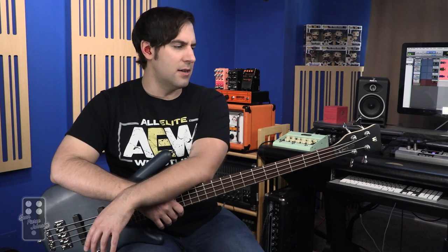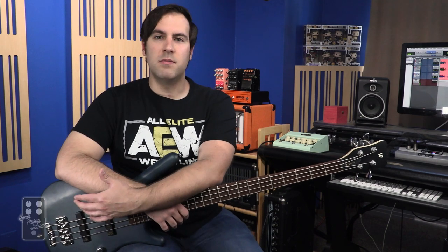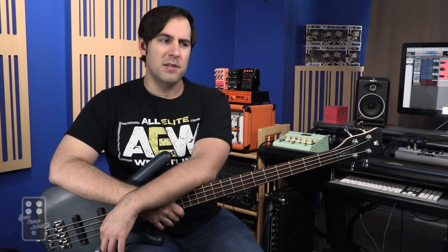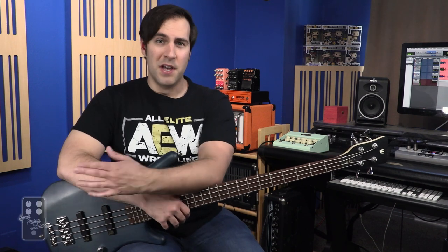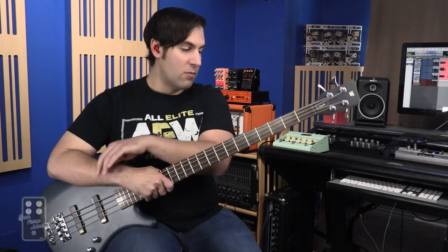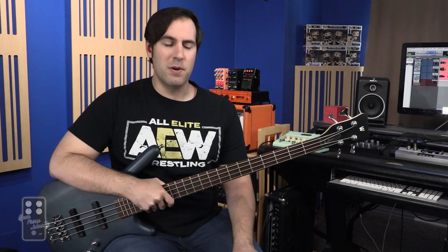I want to see if this is going to be something that I could work into my normal arsenal of instruments, because quite frankly, I'm going to be recording quite a bit of bass over the course of this summer. And the Rockbass Corvette S, I believe, is what I hold in my hand right now.